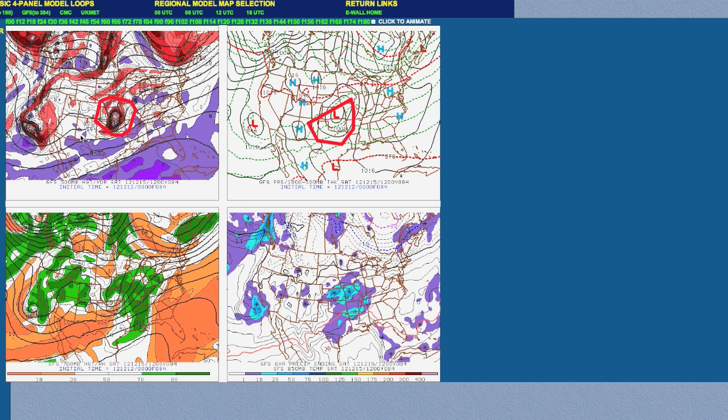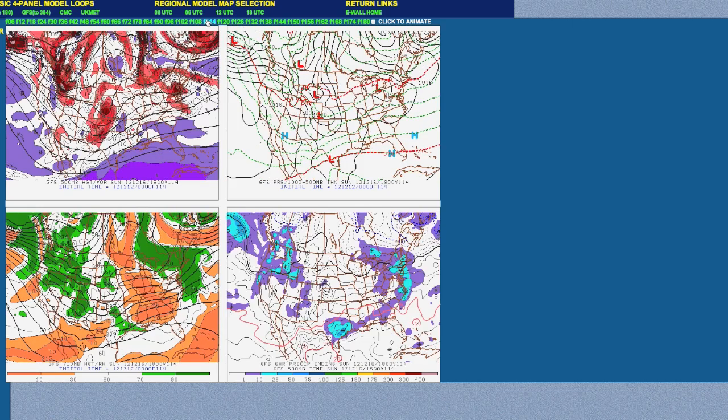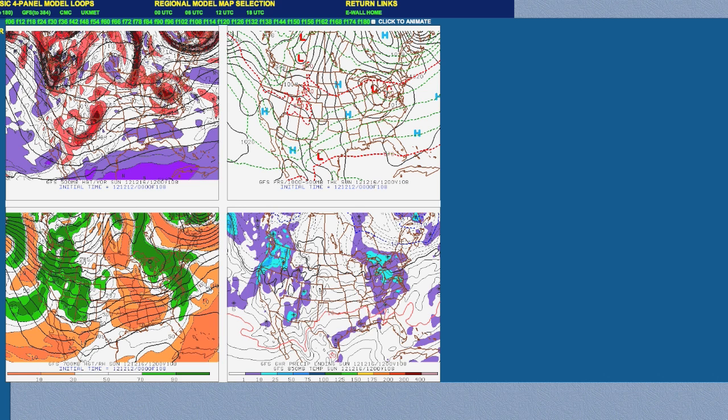Kind of separate of what it looked like before. It was kind of a whole storm, but now it broke off a little piece here. This heads up into the lakes, and what happens on the GFS is the storm remains pretty weak. There it is right there. See some precipitation here breaking out across the mid-Atlantic and northeast. Mainly some rain, maybe some ice, a little bit of snow up to the north right in here. But it's pretty weak of a storm.